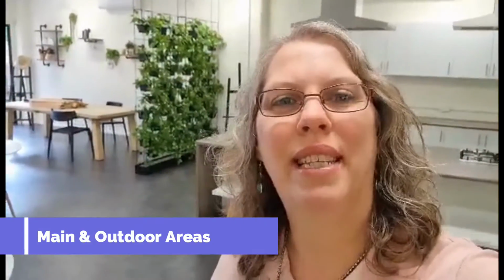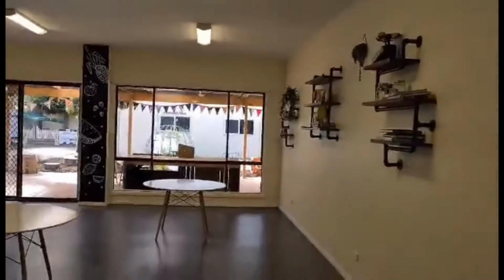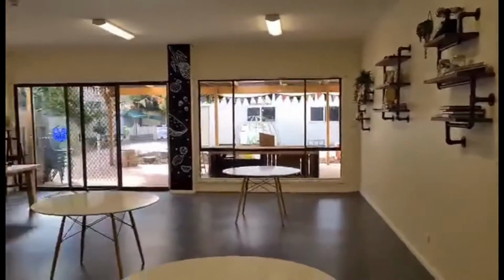So I am currently standing in the main area of 19 on Green, and this is where a lot of our exhibitors will be holding their stalls. So I just want to show you around quickly. As you can see behind me, we have a beautiful, fully functioning kitchen. And where is it? There it is, all big fancy fridge there. Let me just turn the camera around and show you this absolutely gorgeous area.